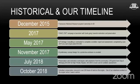In July of 2018, preservation and restoration work began with volunteers from the community. We were able to get a couple LDR grants from the City of Winnipeg, $10,000 for high priority repairs, and an additional $10,000 to cover the cost of that condition assessment that had been done in 2017. In October of 2018, our volunteer preservation crew put in over 200 hours of work on the engine.